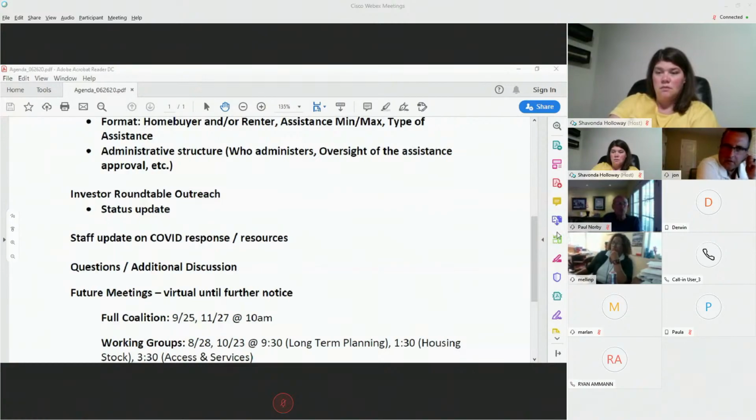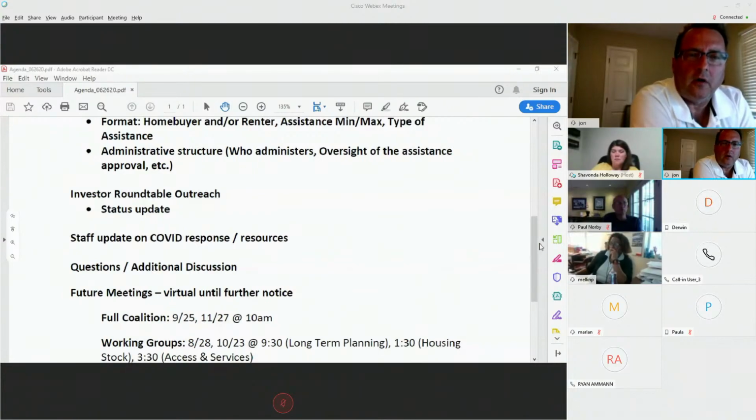So April, it's John. Just out of curiosity, do you have the numbers? Like what are we talking about in terms of the funds? And is there any idea of what the gap might be? What additional funds would be needed?